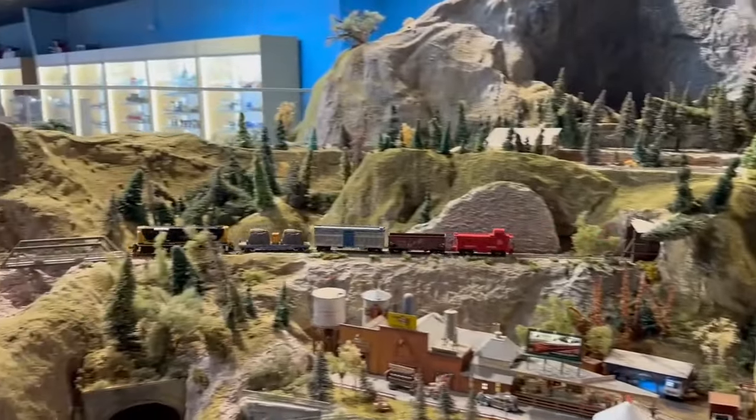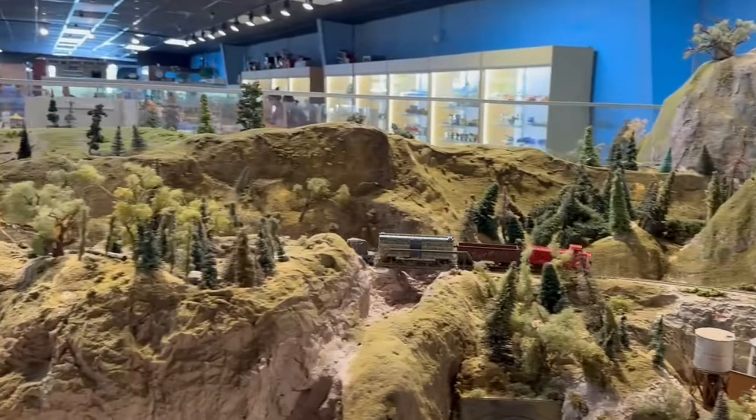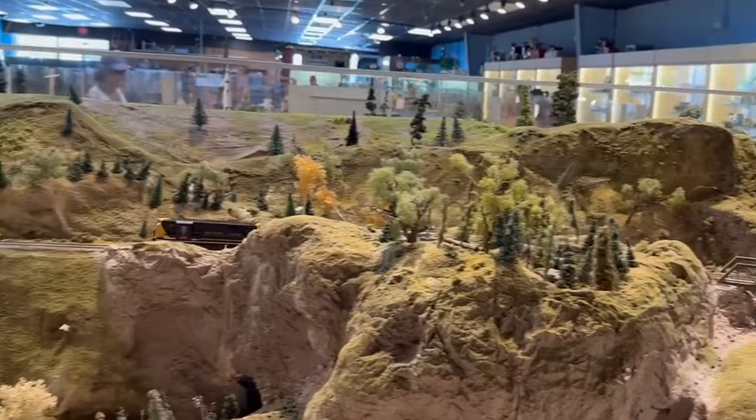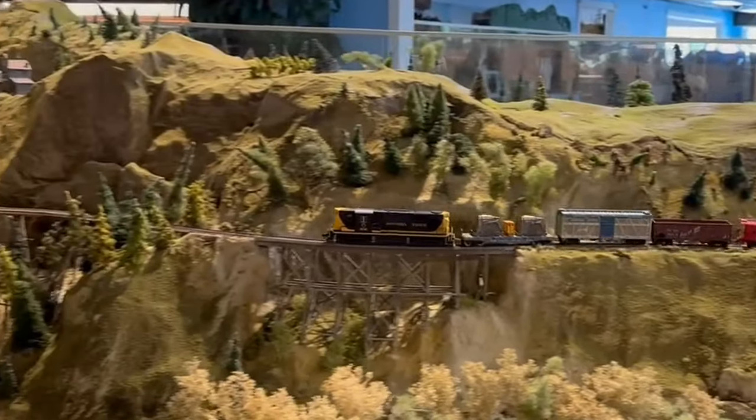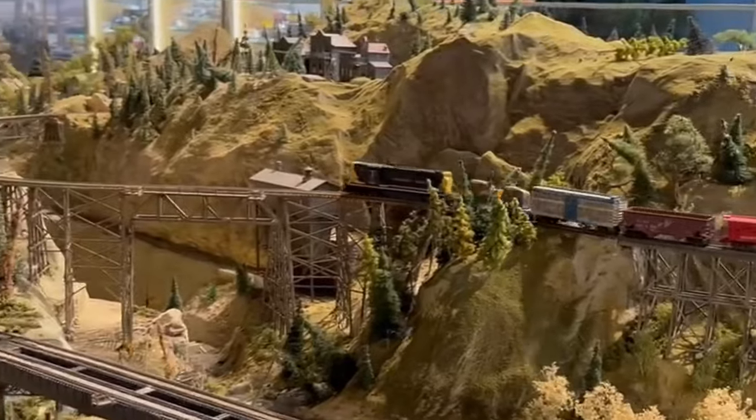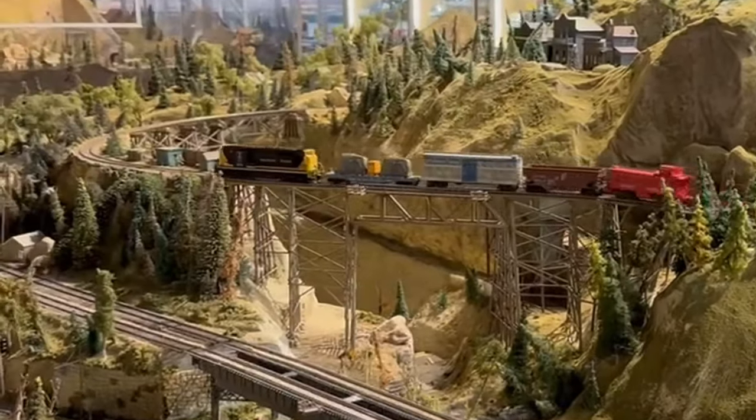While we do show some trains running in this video, the focus in what we are featuring is definitely the layout and the model itself. We do intend to go back and get some action shots specifically with the trains running throughout these layouts and upload those videos to you as well.